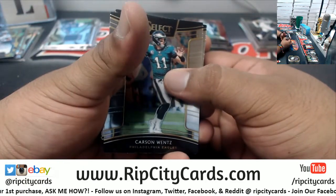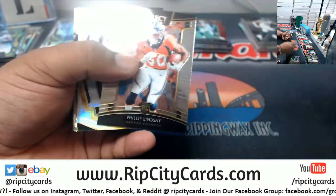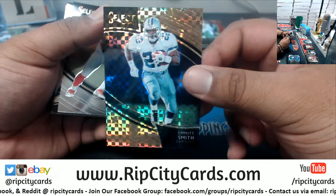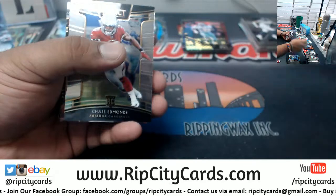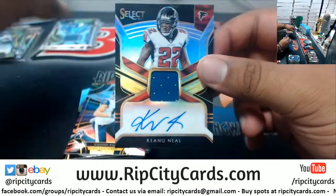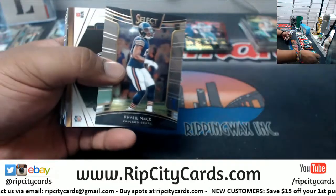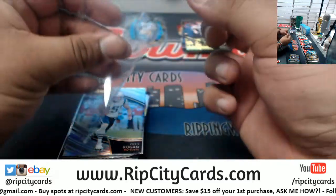Not sure. Actually, no, it's not all rookies, because in the Select case, Adrian Peterson was the case hit. So it's not just rookies on the zebras. The die cuts, to be specific. Emmitt Smith, Cowboys, to 75. To 75, Keanu Neal, the Falcons patch auto. Derrick Henry to 75, Titans patch.